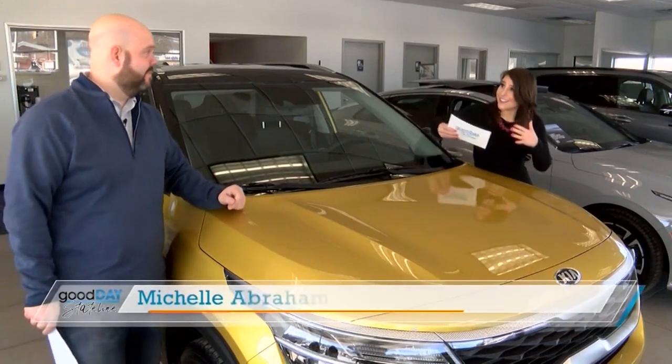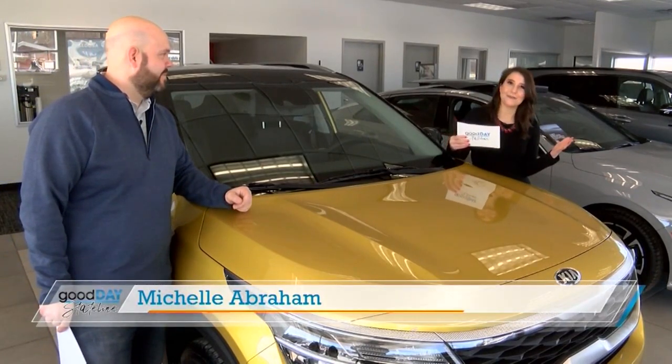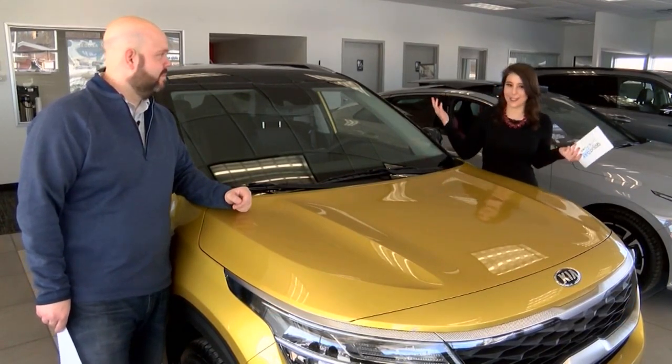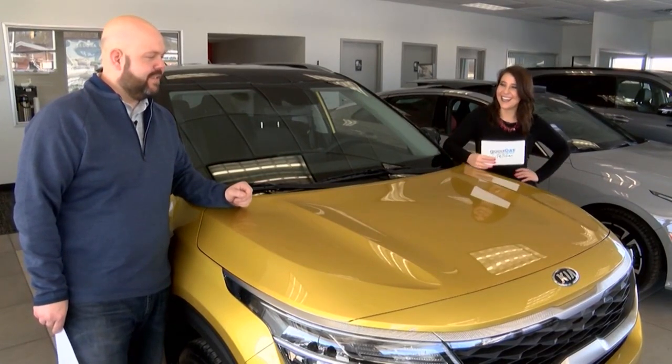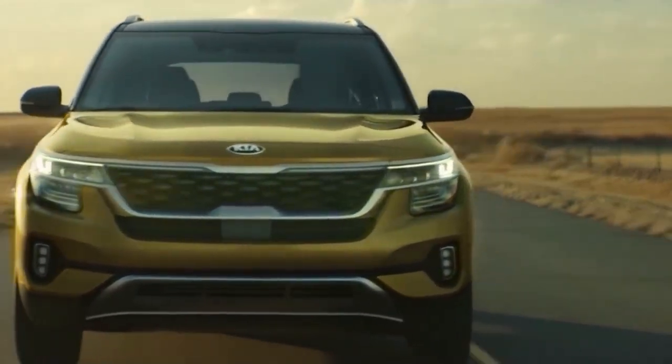Jason, so we've walked down the Rock River block. Yes. We are now at Rock River Kia as part of the Good Day Stateline Auto Showcase. We are standing by the brightest car you have available. I think this is the brightest car that we have. This is the all-new Kia Seltos. Kia's introduced a small SUV, all-wheel drive. It's very affordable, and everybody wants one.